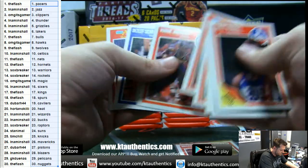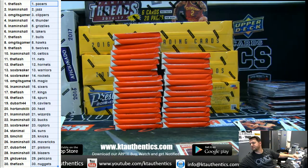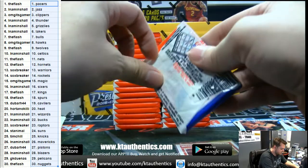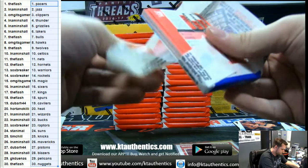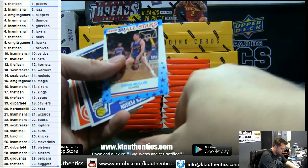They are 0.00000001%. No, I meant the soft sleeves. Like the card saver? Yeah, card saver. Oh. No, I think it's fine. I think I have some over here.